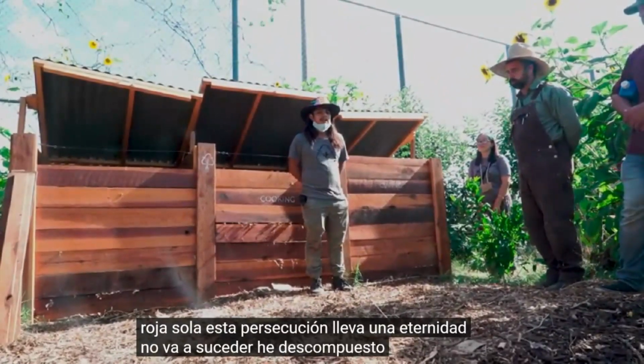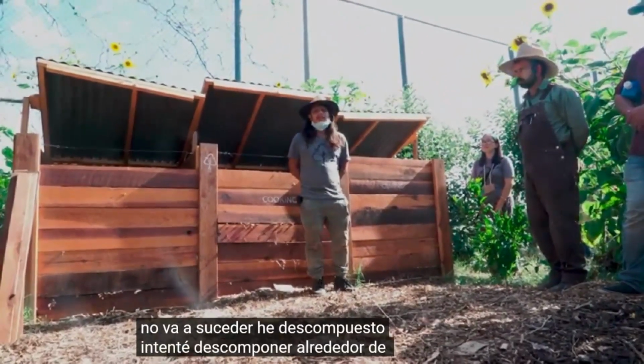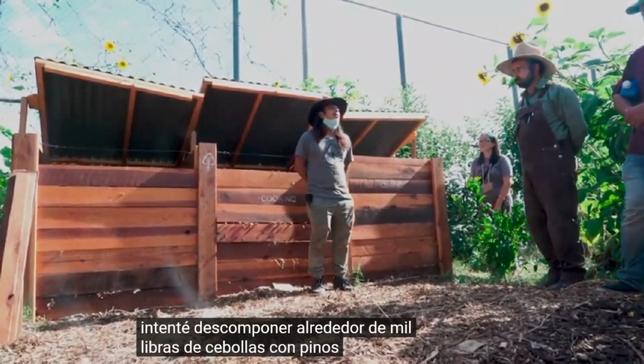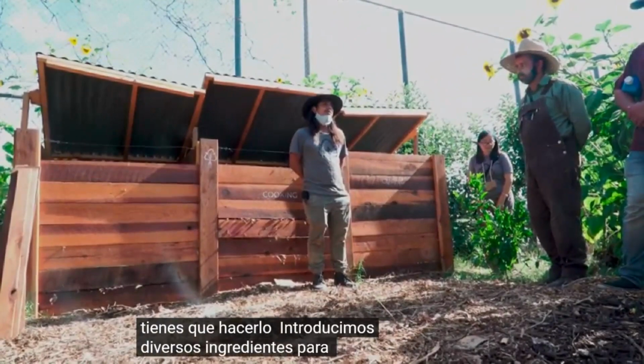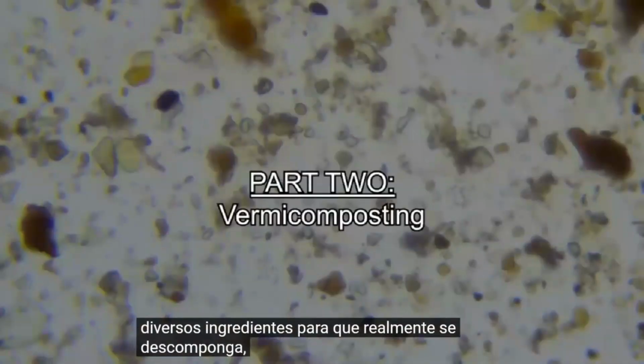I've attempted to decompose about 1,000 pounds of onions with pines. It just doesn't happen. You have to introduce diverse ingredients for it to actually break down.